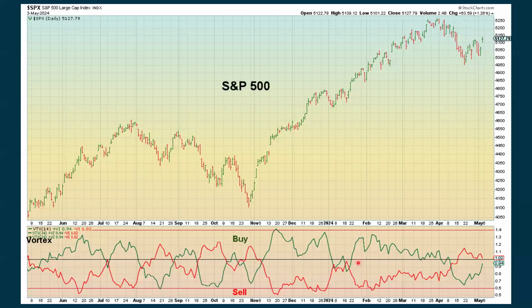Then we look at a thing called the vortex indicator. And this is pretty easy to interpret. The red line's on top, so we're negative. Now, it is going down and the green line's coming up. We would turn more positive with this chart if the green line crossed above the red line.